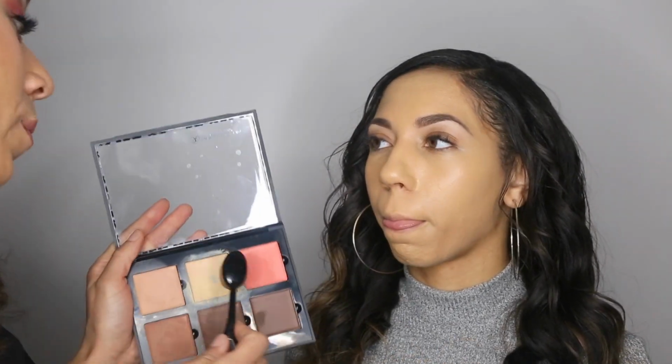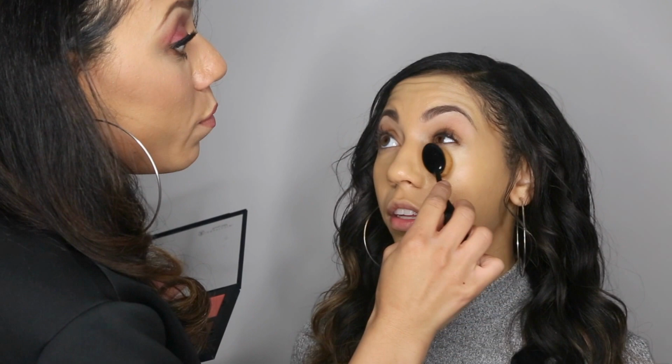All right, so normally I wouldn't be dipping into a palette with a brush, but this is just fun, sister day. So I'm going to go into this Anastasia palette. This is the color we like the most, as you can tell. Obviously, because it's yellow. Now, by itself, this is pretty light, but when you put it on top of this foundation, it's perfect.